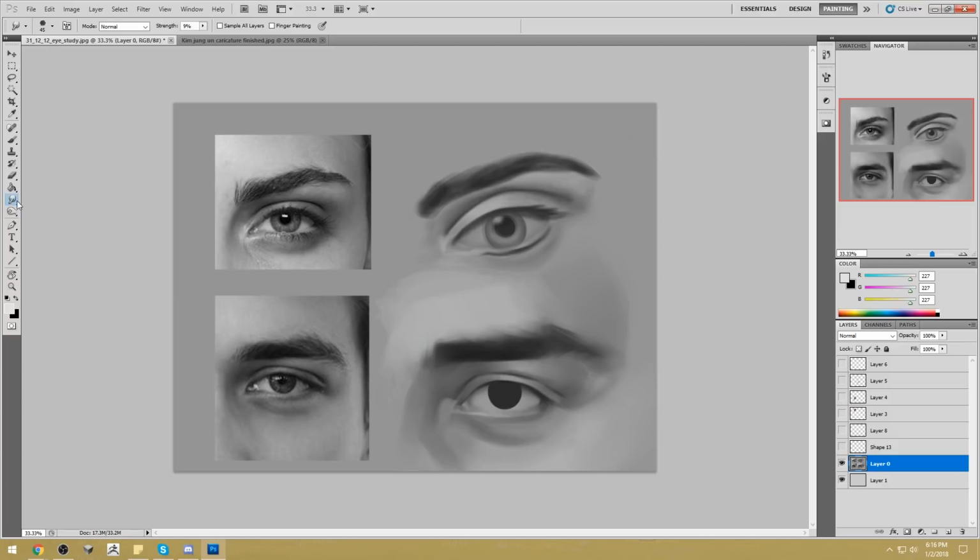I'm on my smudge brush, on smudge tool. I'm at 1%. And I'm smudging, and it's still smudging. Okay, that's 1%. And I use this with a really light touch around the pupil. I mean the iris, sorry. So now I'm just going to bring in some slight color.